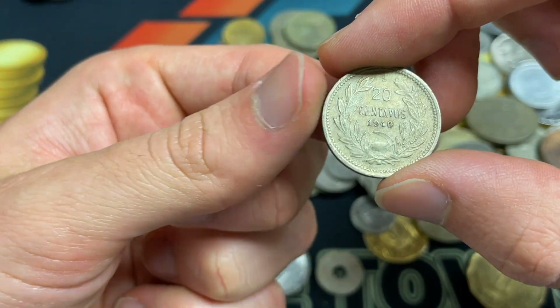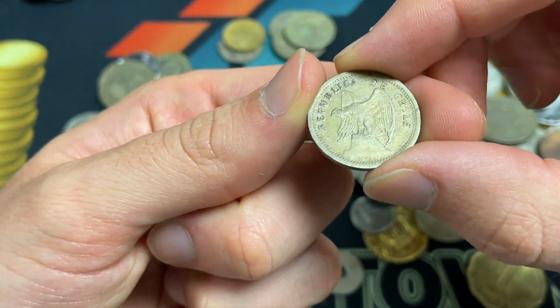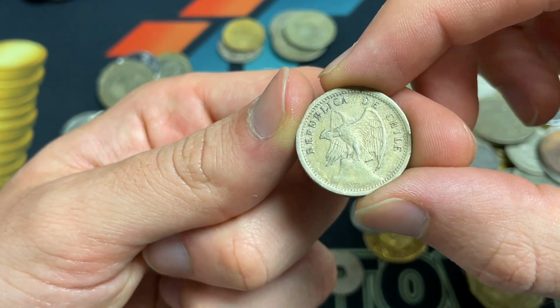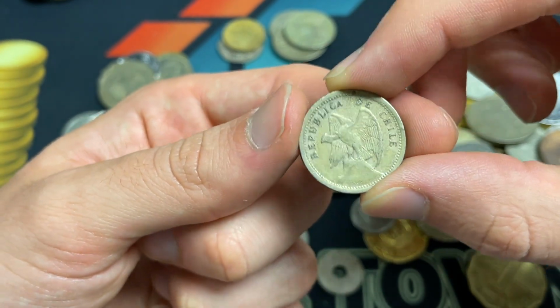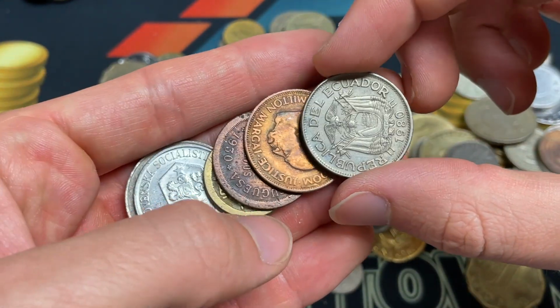20 centavos, 1940 from Santiago Mint. Let's see, República de Chile. So I've seen this design before, and it's O Roti. You can see the French design on there as well, or the designer. He's going to have made this coin a little bit older. That's great.